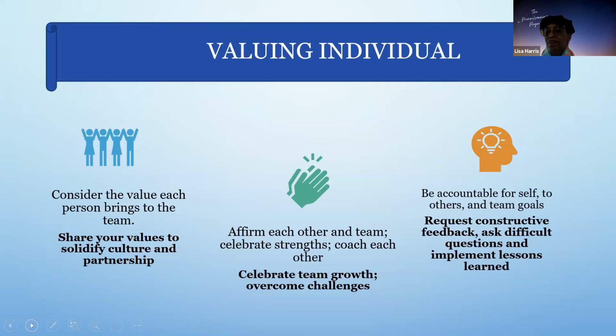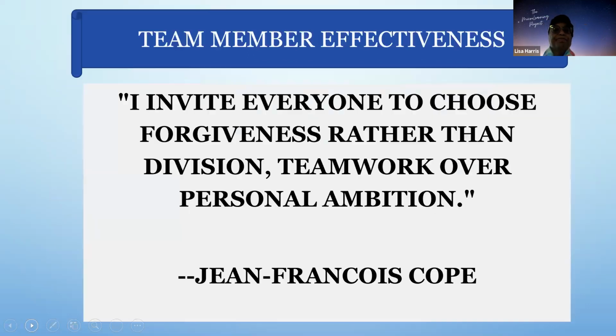And the ultimate goal of all of these is that as you think about what makes you a highly effective team, it's all around how you value the individual. And here it is about sharing your values, and that solidifies culture and relationship. It's also about celebrating team growth, and then again, requesting that feedback to make a difference across your team. And so we encourage you to look at how your team functions and how it moves forward, and establish what it means to be a team and what effectiveness looks like for you.